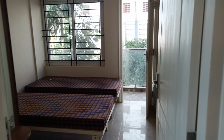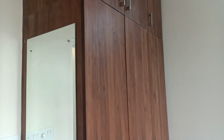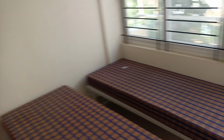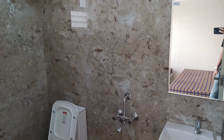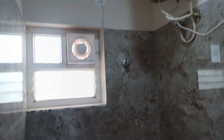Let me show you the second room now. There's one cupboard, two cots. You can keep your study tables in the hall. Here you can keep your beds. A balcony. A good washroom.